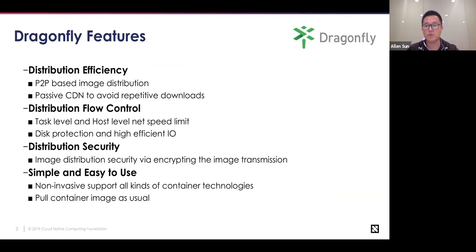When your scale grows and your image pulling grows, a network bottleneck at your image source or file source can appear. P2P will take advantage of every node's network bandwidth, so it helps to improve efficiency. In addition, it provides a passive CDN feature to avoid repetitive downloads. So the first part is efficiency.